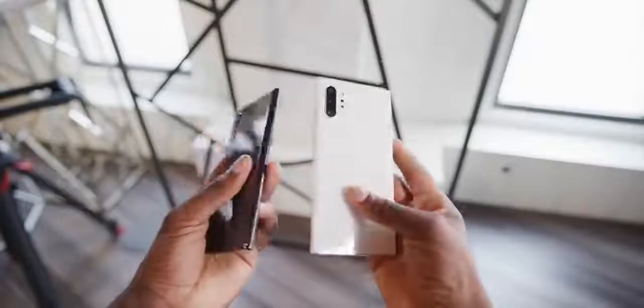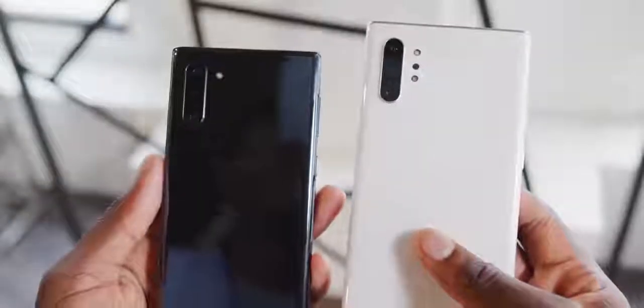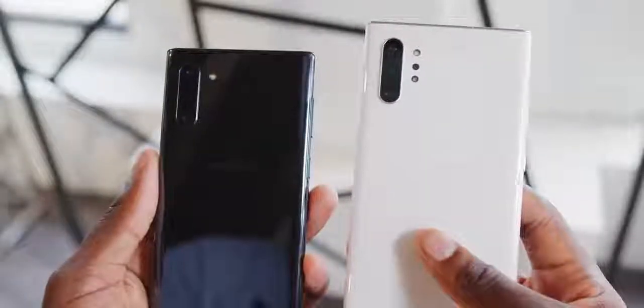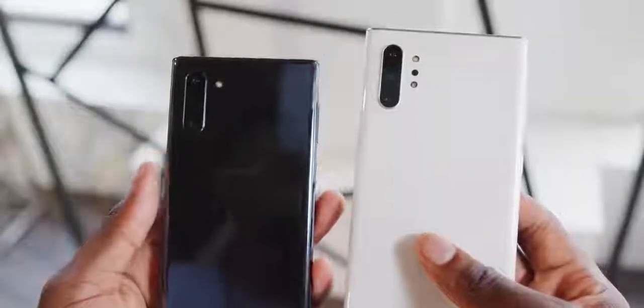Even with the 3 cameras, they both have triple cameras, but if you look closely, the 10 has just the 3 cameras and a flash, while the 10 Plus has a bunch of additional depth sensors for good measure. Now, does all this somehow mean the Note 10 is bad or lacking? No, it's still 8 gigs of RAM and 256 gigs of storage, and the Snapdragon 855 and 400 PPI, even though it's 1080p, is still great. It's more than most people alive need right now.